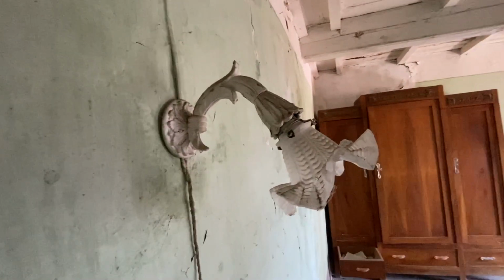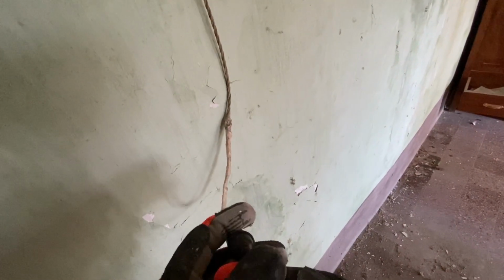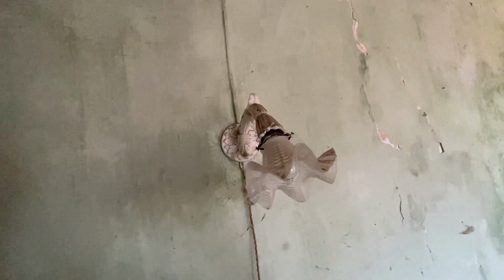Take this off. This is still a working light, easily enough. But there's a little push button there. Oh. I turned it off at that light switch, and I can still turn it on here, which means that one of the lives is probably running through what should be earth wire there. That was quite good that I touched that before I got myself a massive electric shock taking it off.